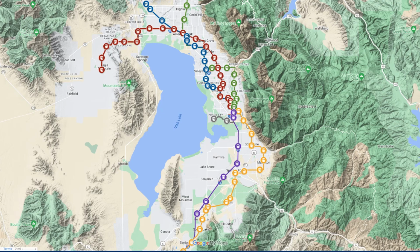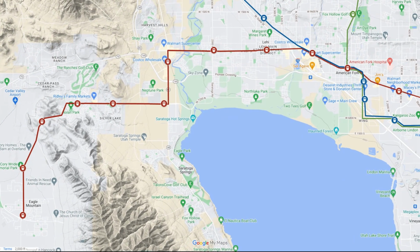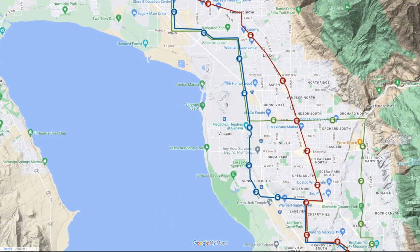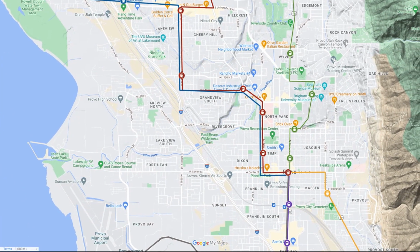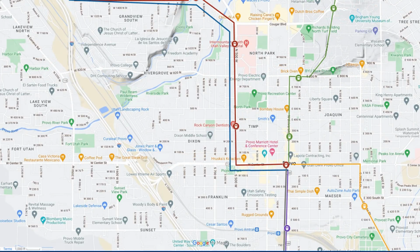There are a total of 6 lines with a total of 73 stations. Let's start with the red line. The red line starts and ends in Eagle Mountain and goes through Saratoga Springs, Lehi, American Fork, Pleasant Grove, Lindon, Orem, and then it goes down into Provo. This one doesn't go to BYU, but it goes near it, and then it ends at downtown Provo.